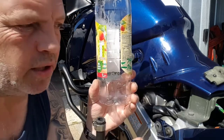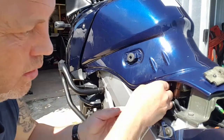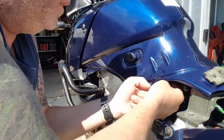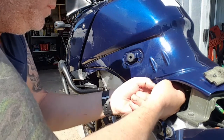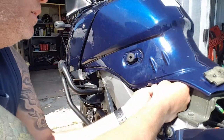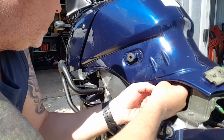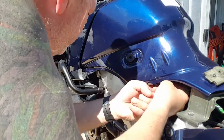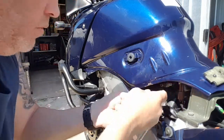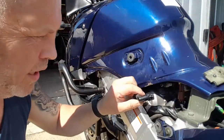So let's see if I can get this connector on. Let's see if I can even get it off without removing the tank. It should be great fun. Probably not. I'm going to persevere. Right, that's off. That was fun, but I didn't want to remove all this tank again.